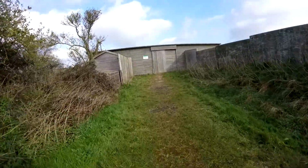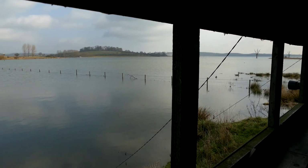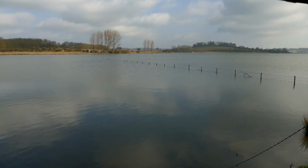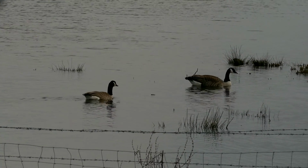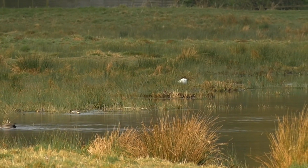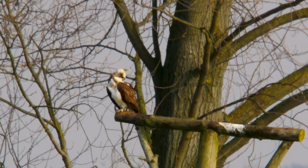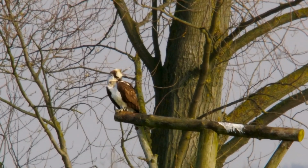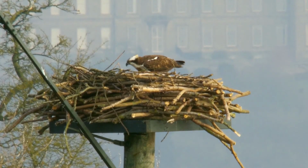We're just approaching the shallow water hide where we like to view the ospreys from, and looking out, there's certainly plenty of water. And on view we've got Canada geese, and way out there a little egret, and of course ospreys. The Manton Bay pair are back now. There's one in the nest and one on the perch, not quite sure which is which.